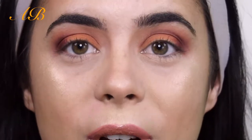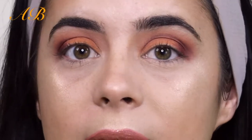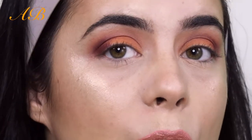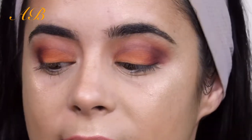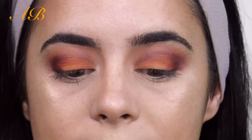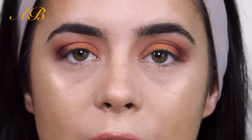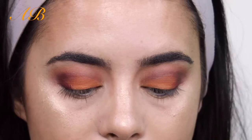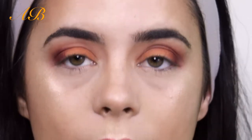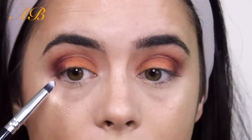Okay you guys, so I scoot you in way closer. This is going to horrify my sister, but I've got to show you the lower lash line. This is the top of my eye right now, and these shadows blended beautifully. So I've got a nice little sunset eye going on here. I'm going to finish up and follow through and do the same exact thing on my lower lash line. I'm going to take a little pencil brush and go into the shade Masai, and I'm just going to connect it to that outer shade here.